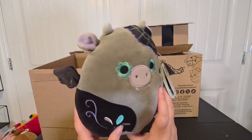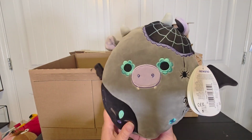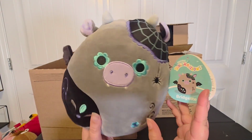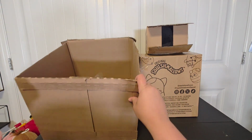I feel like it's amazing because they did the grayscale colors of Bridget, but they added this purple and turquoise embroidery, which really, really pops. I think she looks so fantastic. I love her. And we've got one last Squishmallow in this box.